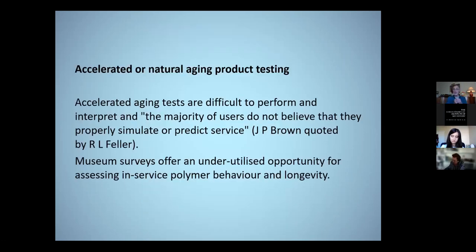The other way to tackle that is to carry out, in conservation science laboratories, accelerated aging. In other words, one would promote the long-term behavior in an accelerated laboratory situation, often by strong light or even high temperatures, to induce the effects that will happen in many, many years, natural aging, in weeks or maybe maximum months of an accelerated experiment. But they're unreliable. This is a quote which says that the majority of users not believe that they properly simulate or predict service.